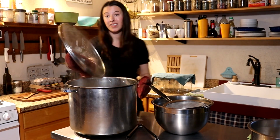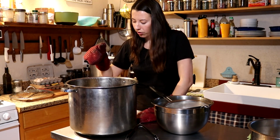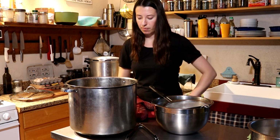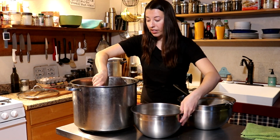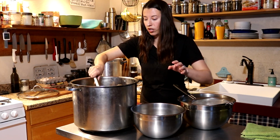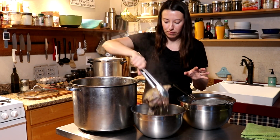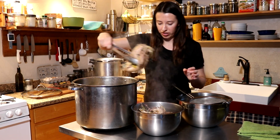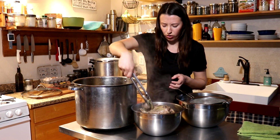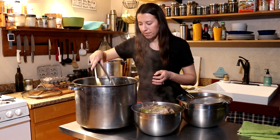Our chicken broth is done. We're going to be pulling out the chickens. I'm going to set them aside and then we're going to strain everything. We let everything cook for 3.5 hours, so it is very, very cooked. You can tell it's just falling apart. That broth looks delicious. Because we're using the meat for dinner, I'm trying to get all of the meat out of here. And I think that's it.